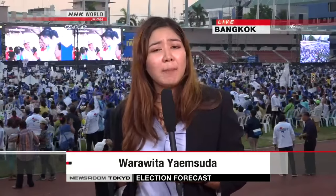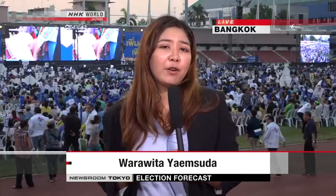Analysts are keeping a close eye on the anti-Thaksin Democrat Party, which is favored by middle and upper classes, mainly in urban areas. But no matter what happens, the military's influence over the new government will remain. And how that will work with the country's path back to democracy remains to be seen. Thank you, Warawita.